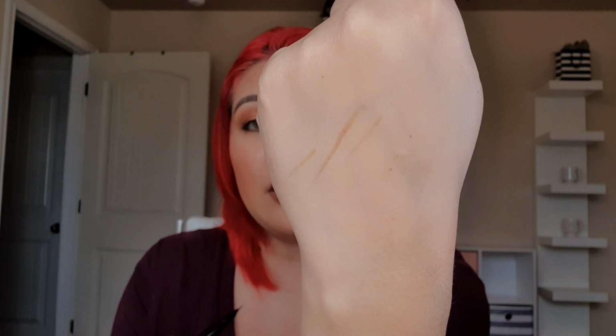This one has not dried out at all. It's in soft brown, so that's why, but it hasn't dried out. You are magical. And then my Anastasia Beverly Hills Brow Wiz in soft brown. I favorite, want to use it up. It's not close to being done.